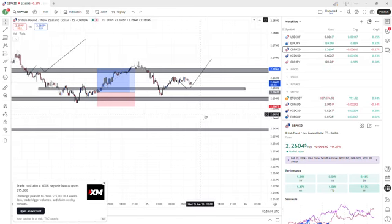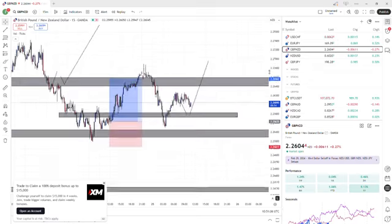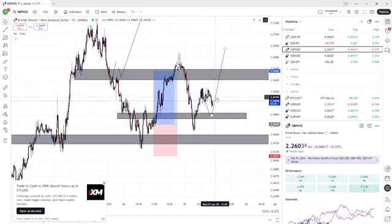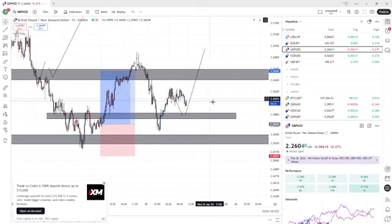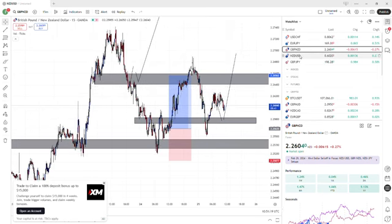I wanted it to come back here, and it's actually doing that. So if it comes all the way down here and I see reactions, I'm taking it buy. I'm going to be active for this because I'm done with my class and I'm going to be around. So yeah, I'm optimistic about this.